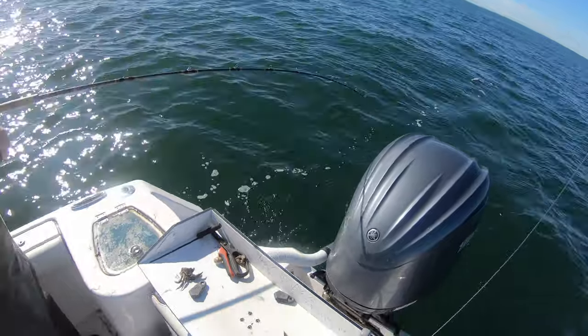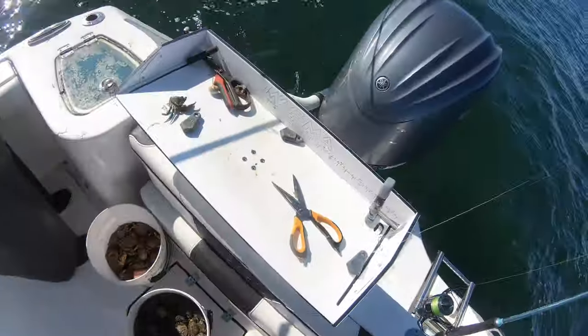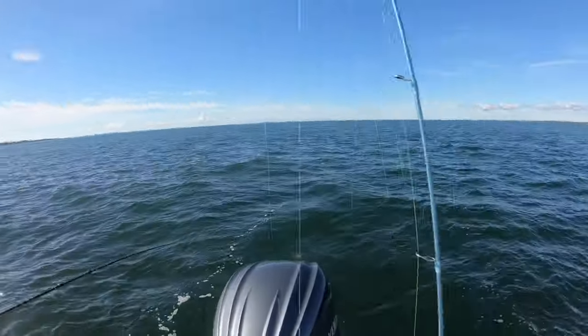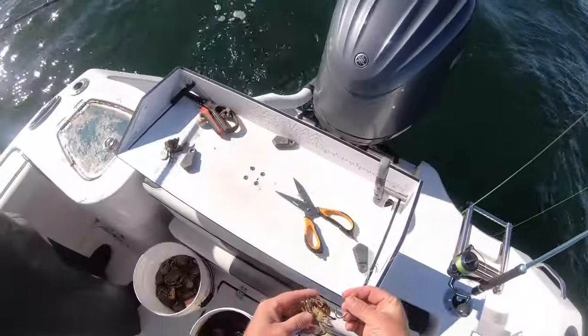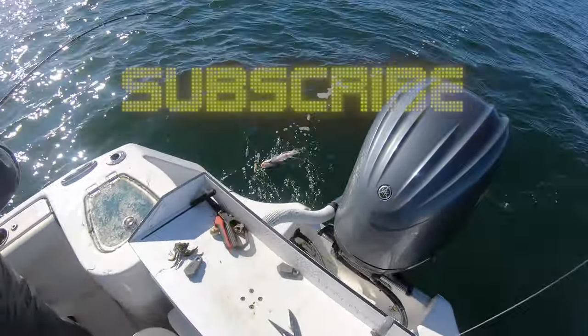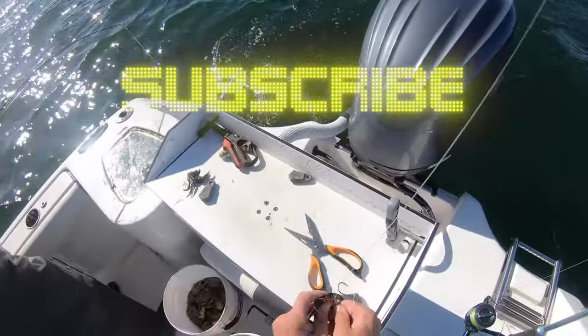This is our second trip out for 2023 Tautog, and we're going to do extremely well. Each trip gets better and better. You'll see as the videos come out. We're going to have multiple fish over 8 pounds. The biggest fish, 9 pounds, 7 ounces. We're fishing Long Island Sound.